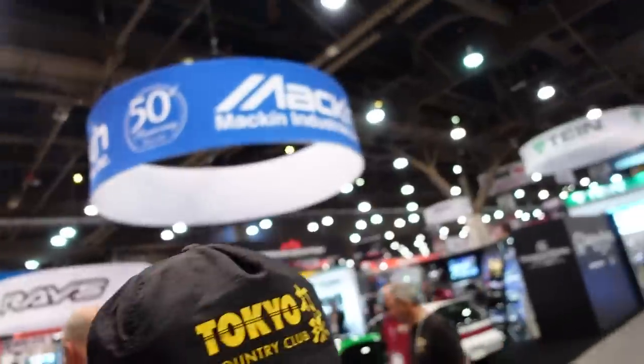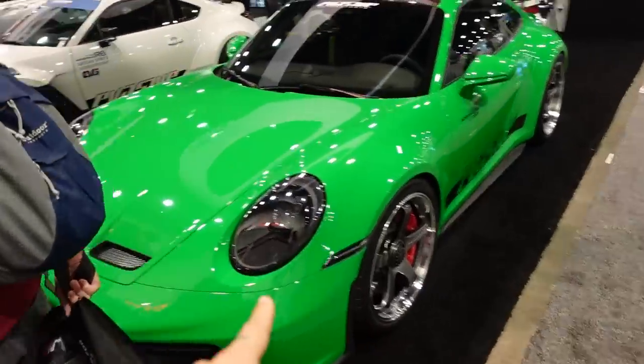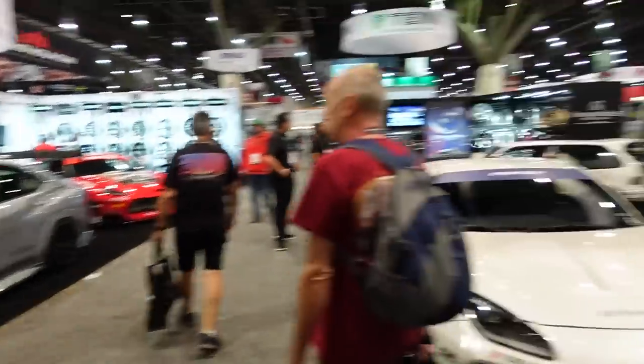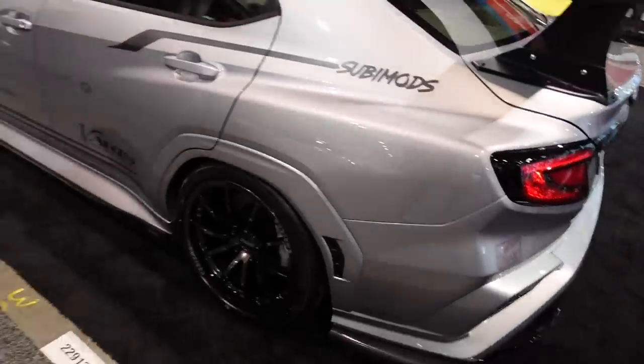Okay, so here's the Mackin booth. A little bit bigger than last year. So this is right where we were last year. Let's go check out the Z. This thing is so good. Before we even see my car, I want to check this guy out. Oh my God. You guys already know. They're good. Those are good.